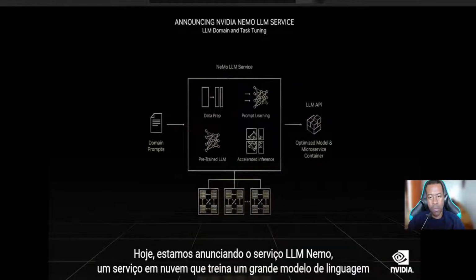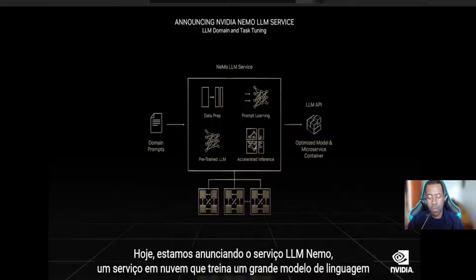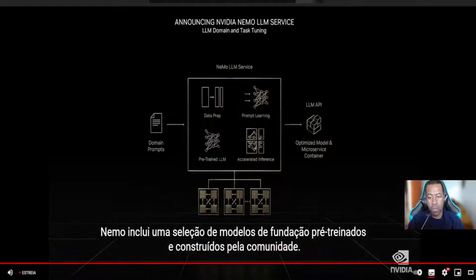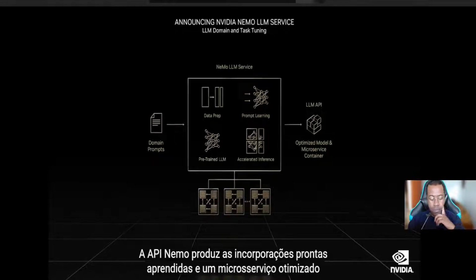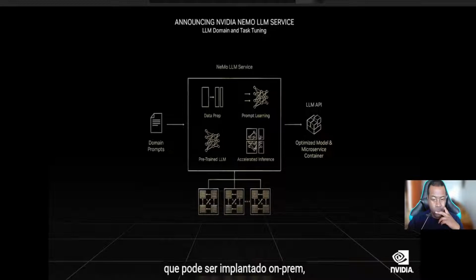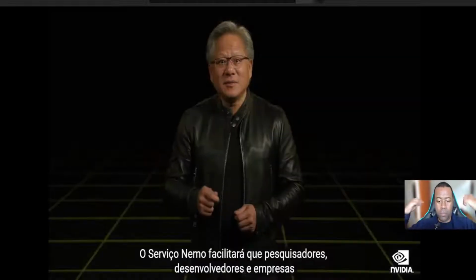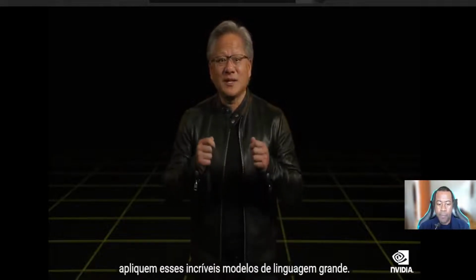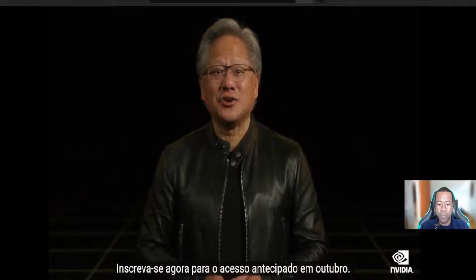Today, we're announcing NeMo LLM Service, a cloud service that trains a large language model to perform a task from examples you provide. NeMo includes a selection of pre-trained, community-built foundation models. The NeMo API produces the learned prompt embeddings and an optimized microservice that can be deployed on-prem or in any cloud, for one GPU or multi-GPU, multi-node. The NeMo service will make it easier for researchers, developers, and enterprises to apply these incredible large language models. Come try it. Sign up now for early access in October.